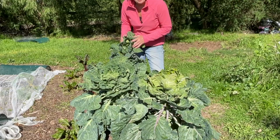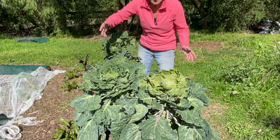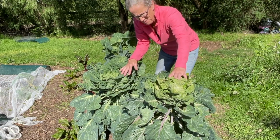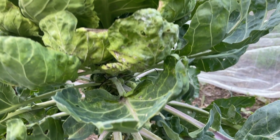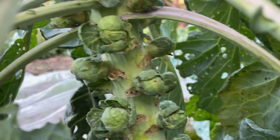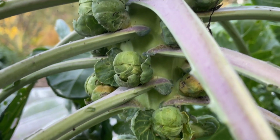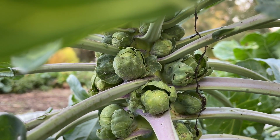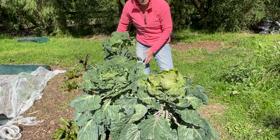Now, one of the things on my to-do list is this little garden bed here. It has got some Brussels sprouts in it, which I planted many, many months ago. And the plant is only really just kicking into gear. These Brussels sprouts that are on here are just bigger than peas, so it's not been too productive. But I'll leave these plants in and see how they go. But I might just put in some of the green manure seeds all around it.